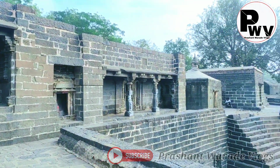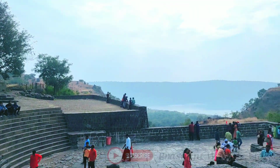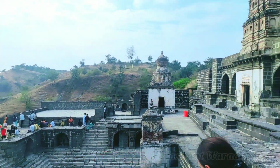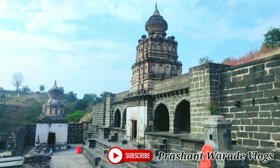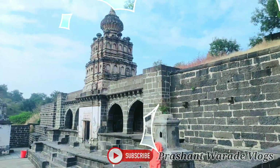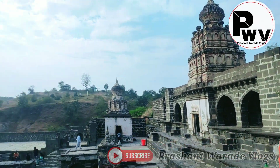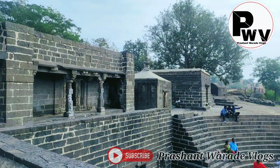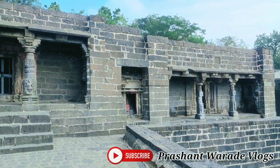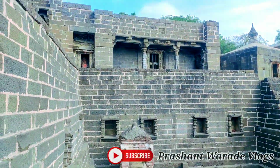Friends, Lonar Crater is situated in district Buldana, state Maharashtra and country India, which is 550 km far from Mumbai. In the start of June 2020, Lonar Crater water suddenly turned pink, which was a mystery for all the scientists in the world. The Lonar Crater water test is too salty, having a 10.5 pH value. The Lonar Crater was nominated as a National Geographic World Heritage Monument.